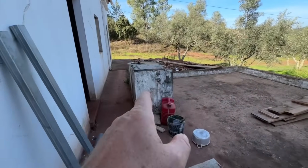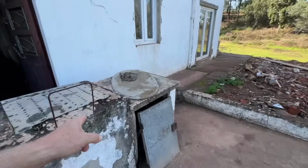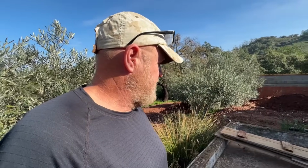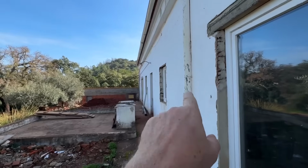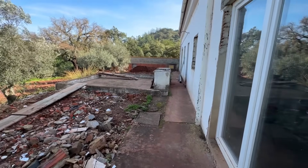And this here is a cisterna. It's a water tank, and it's big. I think I'll work out how many square meters that is, or cubic meters of water that is, but it's good. It's 40,000, I think, maybe 50, but it's huge. And that collects the rainwater off the roof, which we'll have to do some work on just to tidy up.